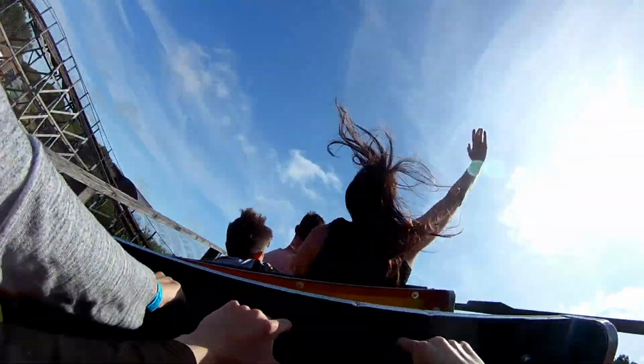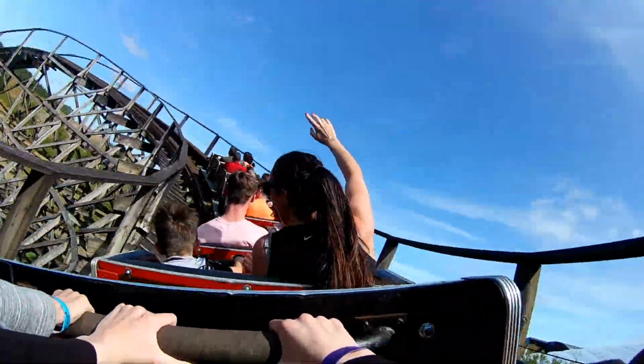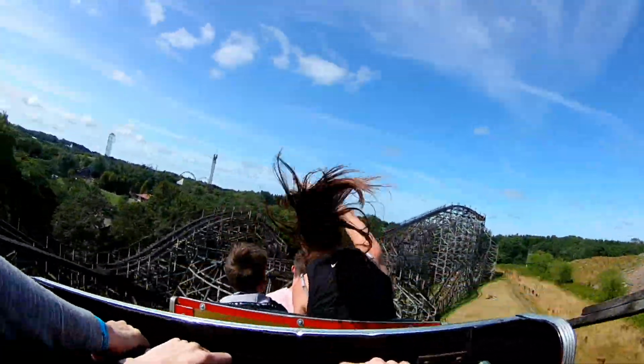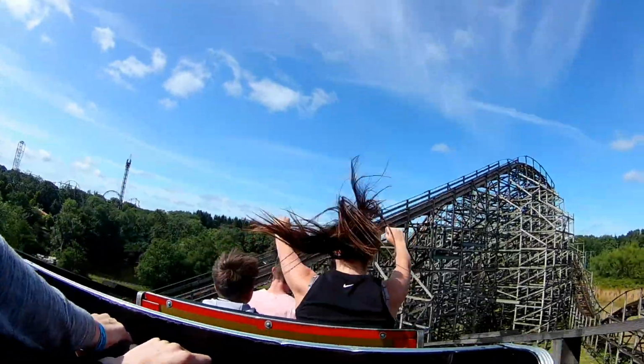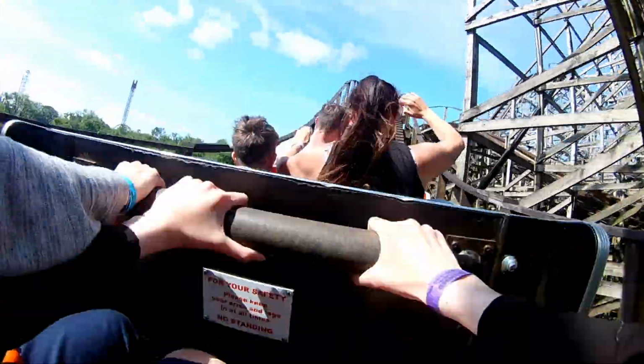Now, I thought I'd just mention, and I know this is going to sound weird because I've kind of praised this ride so far. And I'm sorry to say this, but this is going to come as a bit of a shock, I know, but I think Megaphobia is overrated.